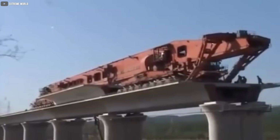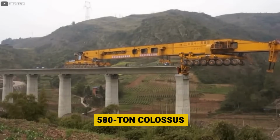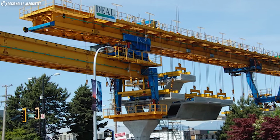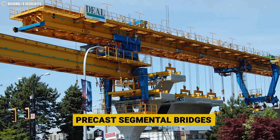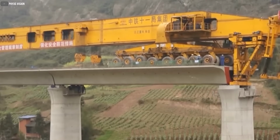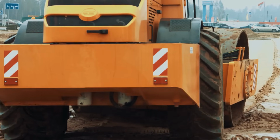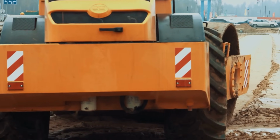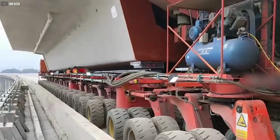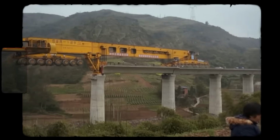The SLJ900-32 is a 91-meter-long, 580-ton colossus designed specifically to build precast segmental bridges, developed by the Beijing Wow-Joint Machinery Company. This machine is unlike anything you have ever seen. Its sleek, elongated body looks more like a mechanical centipede than your typical construction vehicle. However, do not let its peculiar appearance fool you. This beast is packed with functionality.